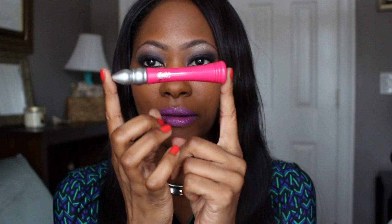For my eyes, I prime my eyelids and my brows using my Ruby Kisses primer. Love this stuff, and you can get this at the beauty supply store for like $4, depending on which one you go to. Sometimes you can get it for $2.99, $3.